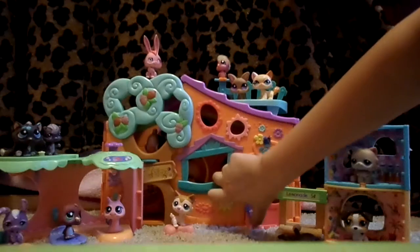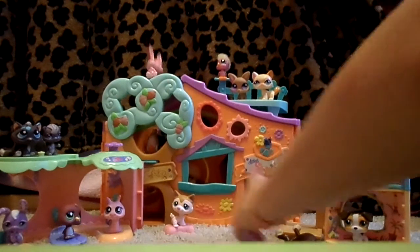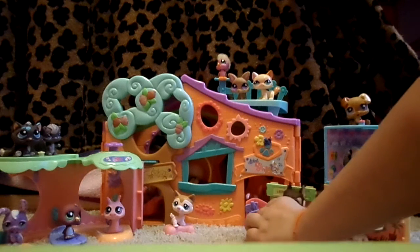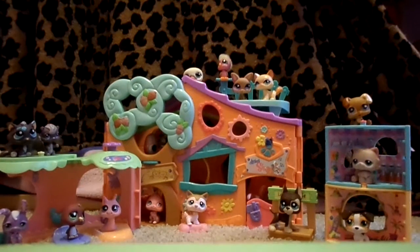And, yeah. I'm sorry, I'm just trying to get this bunny into this door. That was a mistake. Oh no, the fishy! We'll be right back when we get this all fixed.